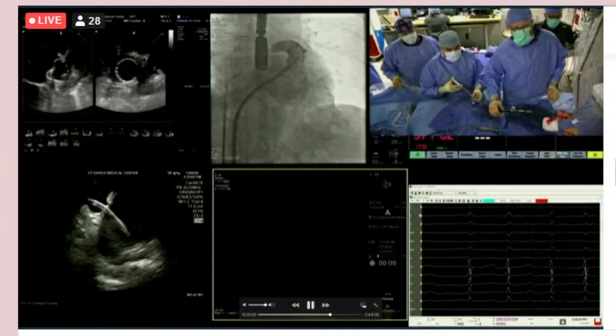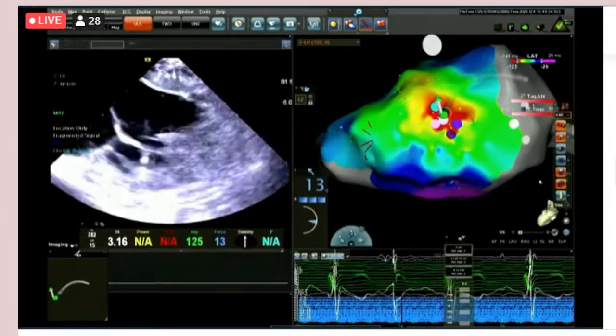We can transmit to other countries, and we've done that. We've transmitted to meetings all around the globe procedures that we do here so that other people can learn and interact across different borders and countries.